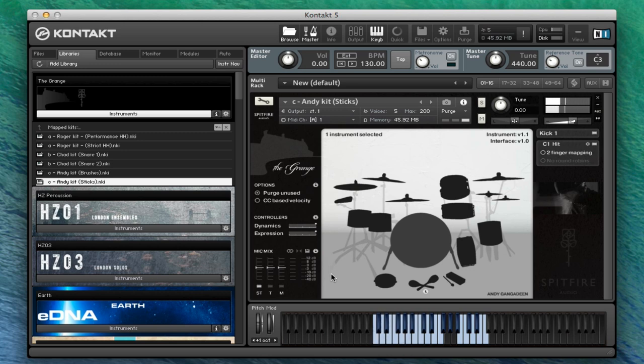So you've got that, you can hear all kinds of stuff in here. Some nice cowbell. And then up here, more of the kind of stuff that we've got on the other kits. So there's a lot of variation in there.